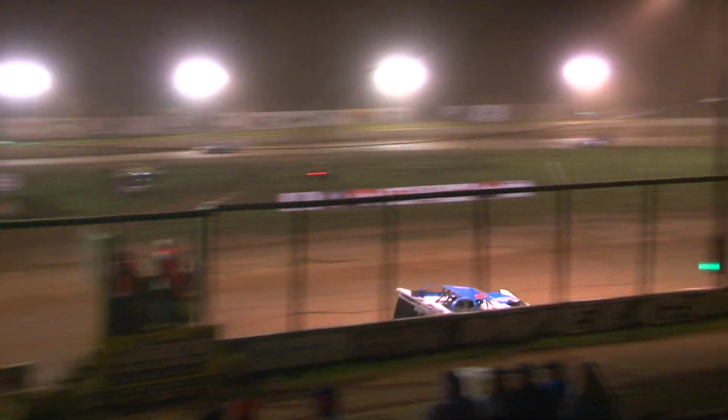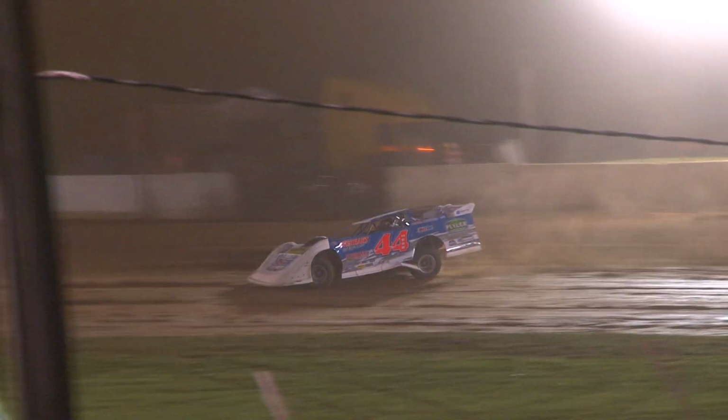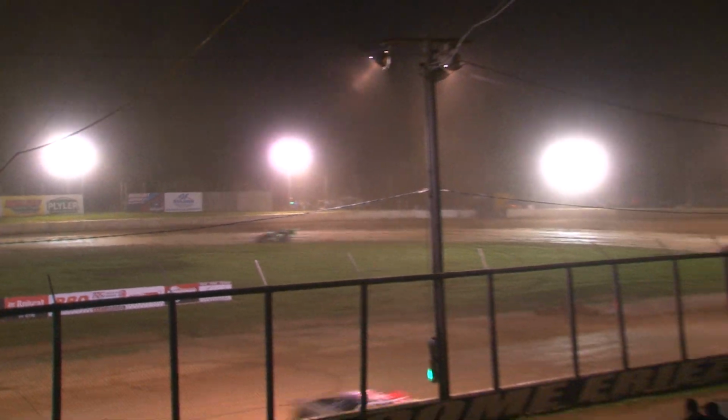Dave Hess Jr. starting to pull away. 32 laps in, 8 more laps remaining, as the battle for 2nd continues and the battle for 3rd and 4th.